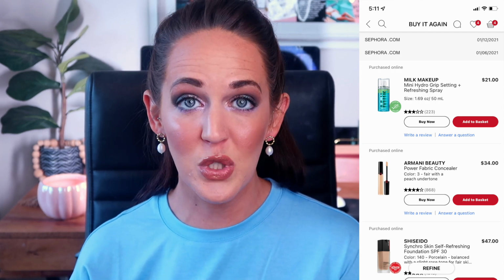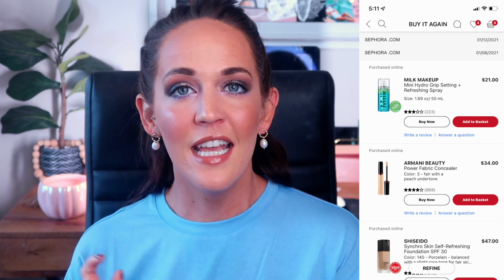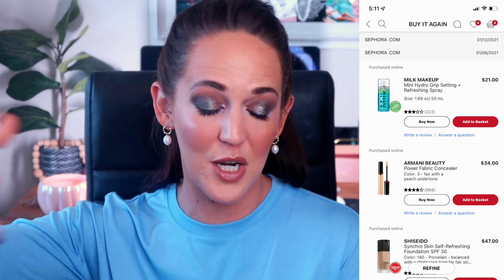It did not work for me and my skin at all. In fact, I felt like it looked so terrible on me, I ended up decluttering that. I also purchased the Armani Beauty Power Fabric Concealer. It's interesting because I feel like I've owned this concealer longer than, well, I suppose it would be going on 2 years come this January, but I purchased that. I still have that in my collection.